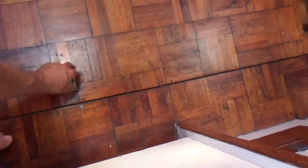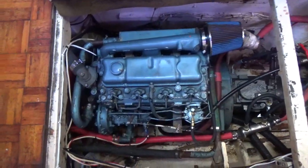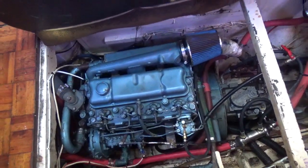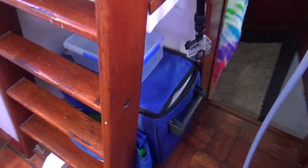So in the galley here, we lift up the floor. This is where I try not to spend too much time. It's our engines, it's our 80 horsepower Perkins, 3108 I think, something like that. And behind there's our little freezer. It's not big, but it's just enough to put away a nice tuna or some fresh fish that we catch.